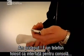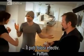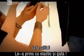I think I've got it, right? It's a phone which interfaces with a games console. That you can use physically? Yeah. There you go. You got it, that's it. Rubber band. It is, look, rubber band, finished. Job done.